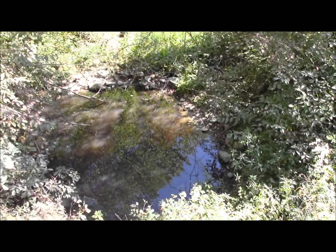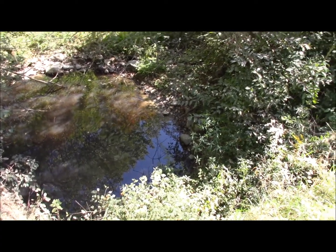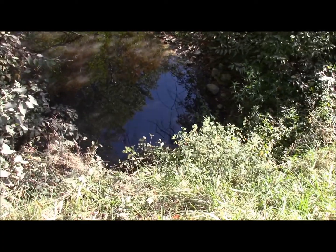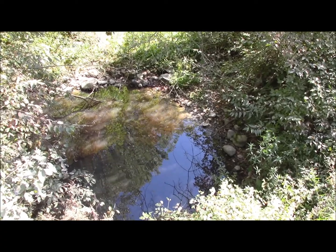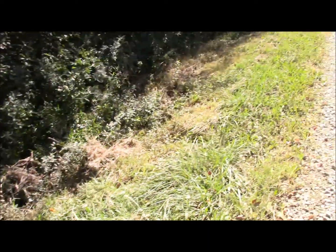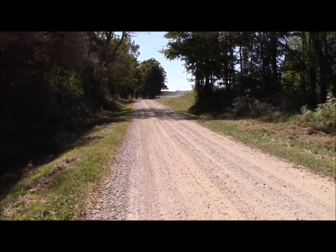Well, here's a little pondy, I don't know what you call it. It's from the under the road creek. Comes out to this little fairy pond or whatever. Anyway, okay. Boy, you're out in here in the middle of nowhere, you think, and still interruptions, I tell you.